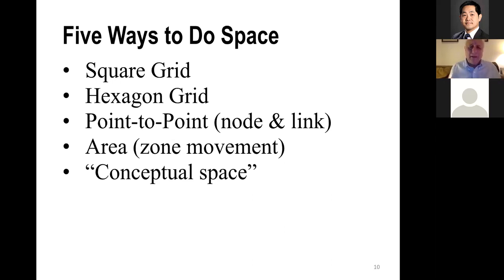But more and more, I'm coming to think that many of the situations that we need to represent in our war games require what I call conceptual space or cognitive maps. Many of the games that we need to develop, I think, especially looking to the future, are not going to be played on geographic maps at all, but on network diagrams or organization charts or some other abstract representation of the battle space.